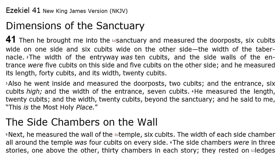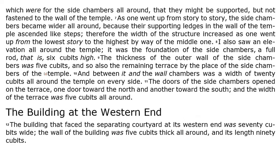Next he measured the wall of the temple, 6 cubits. The width of each side chamber all around the temple was 4 cubits on every side. The side chambers were in 3 stories, one above the other, 30 chambers in each story. They rested on ledges which were for the side chambers all around, that they might be supported, but not fastened to the wall of the temple.